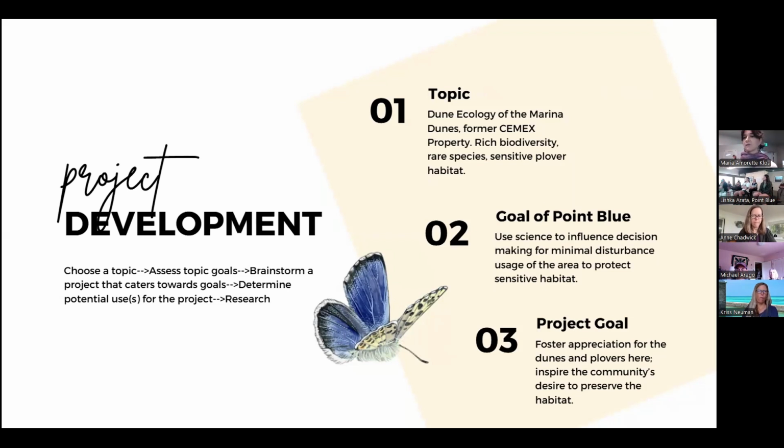So the topic that I focused on, like I mentioned, is dune ecology, and I'll go a little bit more in the next slide into the specific site that I focused on, which is the former CMAX property, which was a sand mine along the Marina Dunes. They are no longer operational, but the area is kind of in flux of who's going to own it and what's going to happen there. And it's full of lots of wonderful species, and it's a sensitive plover habitat too.